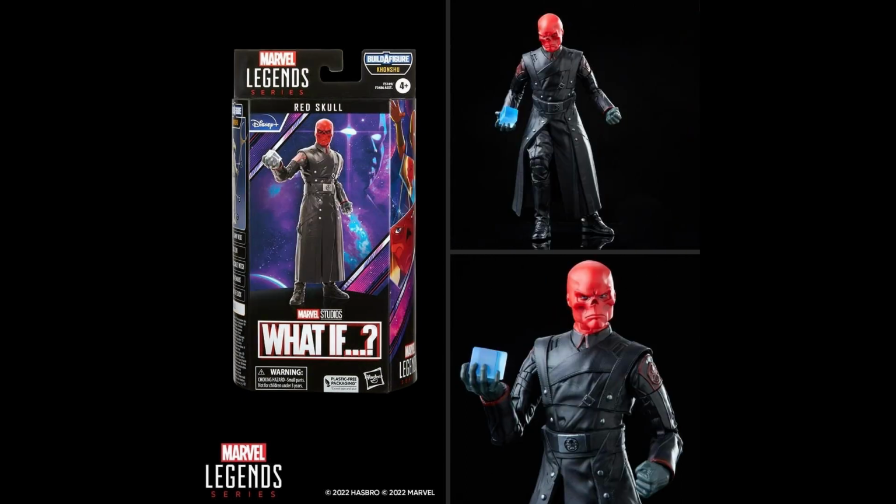Then we get Red Skull from the What If series, another repaint from the 2018 San Diego Comic-Con, which came with that Tesseract that is now being re-released with that TVA Loki. So they probably went like, hey, if we re-release that item, let's also re-release the figure that came with it.